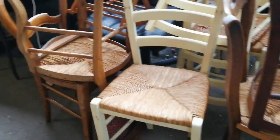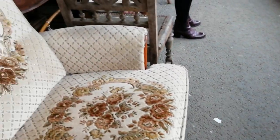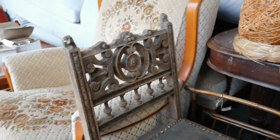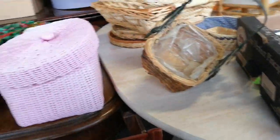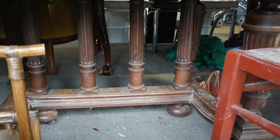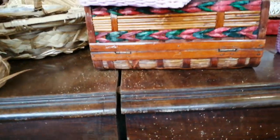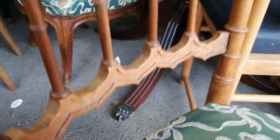Oh, look at all these chairs everywhere. They've all got these basket seats, though. And look, there's one of those tables. Remember we watched Stephanie's video, didn't we? That's very, very similar. And again, it looks like it pulls out. It extends. Again, it's probably not a lot of money. Look at the detail on it. Trace, it's lovely.